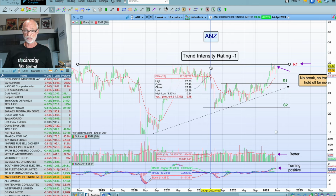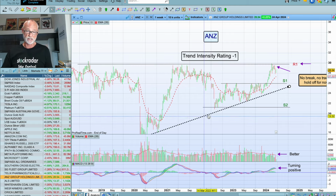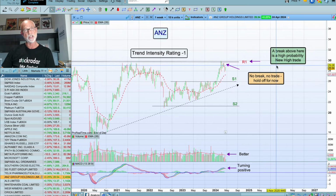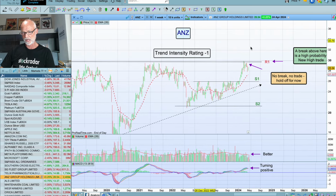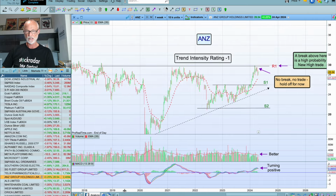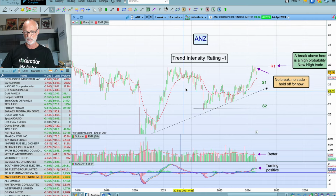It can still come back to this S1 level. We have basically a slow uptrend from the lows here, which is a good sign. So inevitably, we're looking for this to break. It's a bit like the Telex chart you just saw a minute ago, the high there and the angled up of the buying. So eventually here, if we do get a break, we'll be quite happy about it, because it is a 5-year trend, a 5-year resistance level that would break, and that's pretty significant for ANZ.